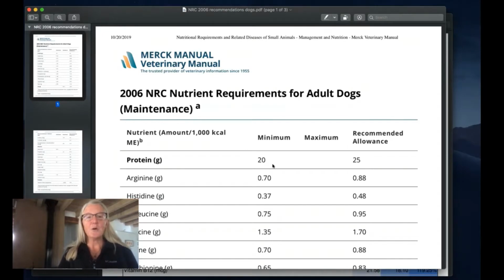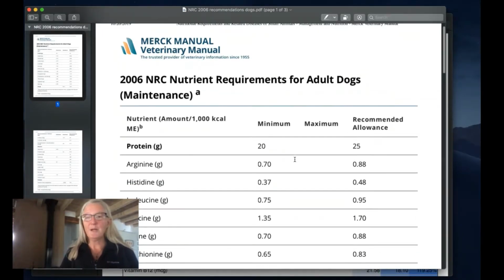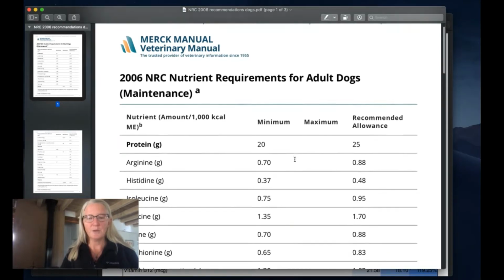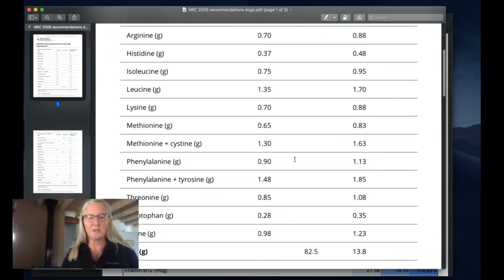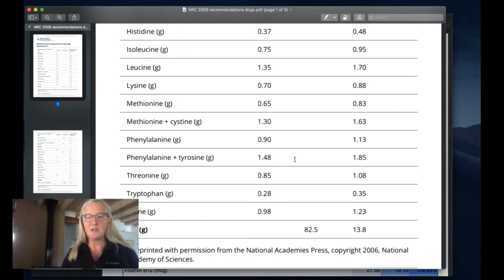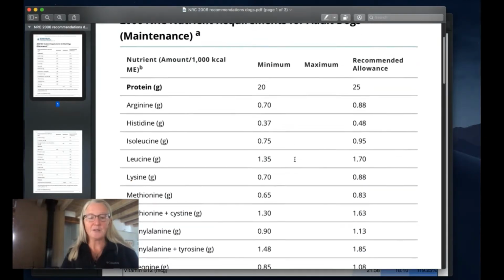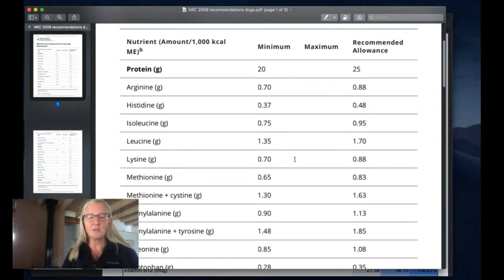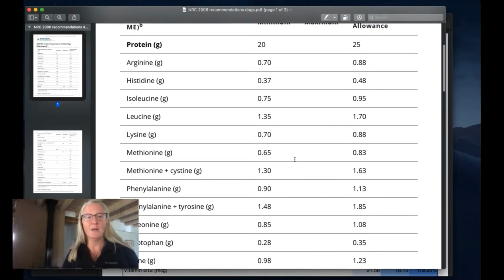Okay, so here's the NRC requirements. And by the way, y'all, as I said earlier, I'm in the middle of reformulating holistic total body support. And so you will see some of the nutrients change based on different recommendations. So here's the amino acids. You will note taurine is not in there. And this is because dogs are supposed to be able to manufacture taurine on their own if they have an adequate supply of the other amino acids.